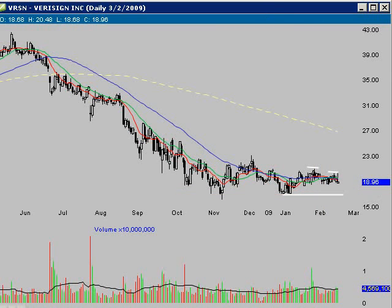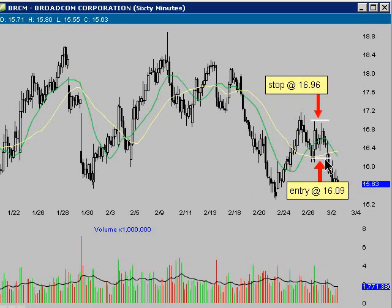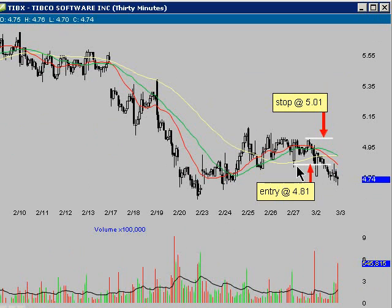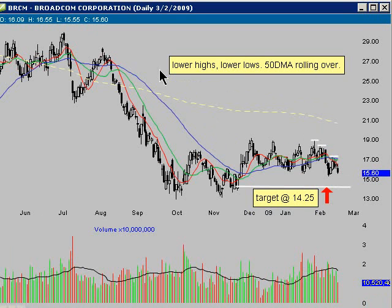I entered 2 new positions today. I posted those on my blog, BRCM. You can see I entered this one right around here at 1609. This one sold off most of the day afterwards. I'd also entered TIBX, similar situation. I'd entered it at 481, and it continued to sell off nicely, so hopefully you guys caught both of these stocks. Looks like they have a lot more room to go on the downside, so they should give us some nice profits in the next few days.